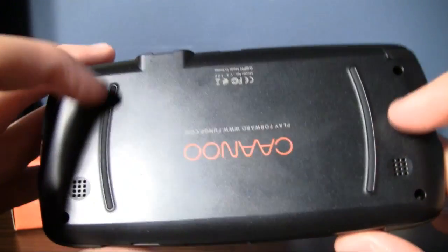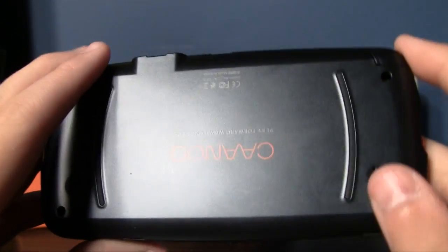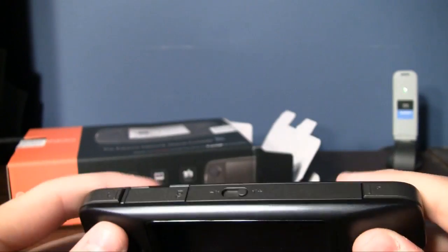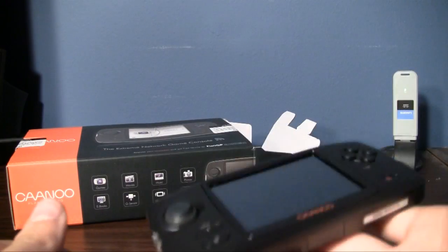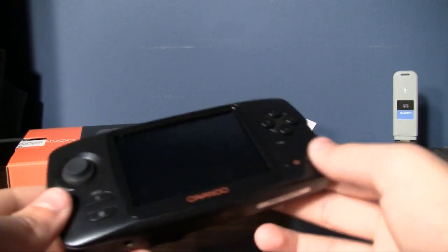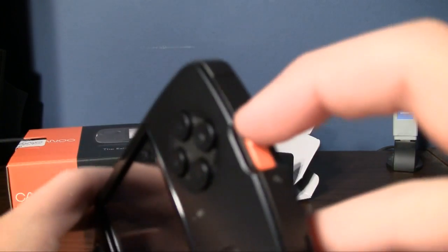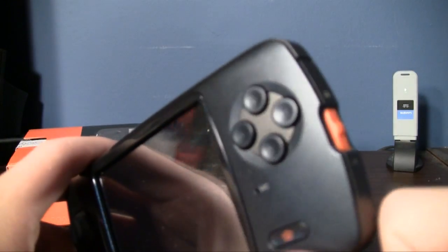Oh, there's the speakers. And it's funny, I thought your fingers holding the Caanoo would be in the way of the speakers, but no, your fingers do avoid them pretty well. Yeah, it's got a pretty decent weight to it. It's not too heavy or too light, so it feels like you got your $150 worth in terms of build quality. It boots up a lot faster than the Wiz did too.